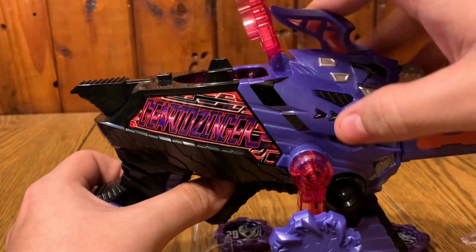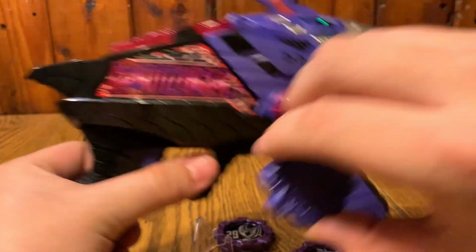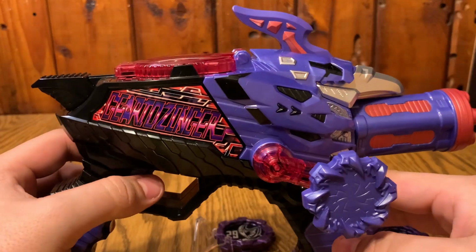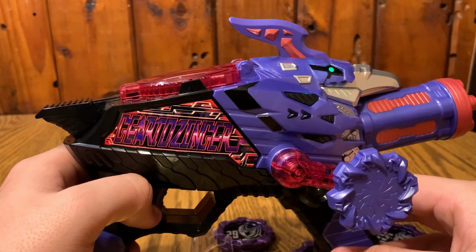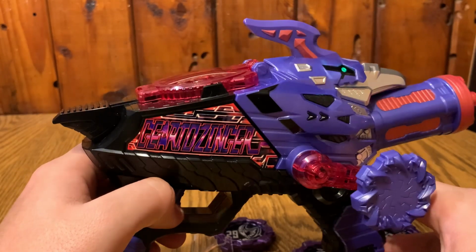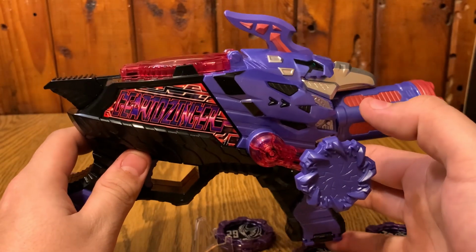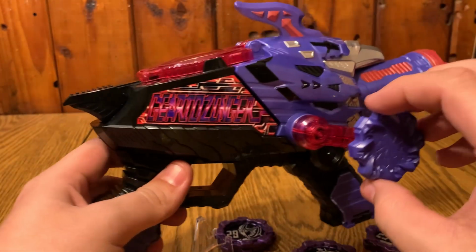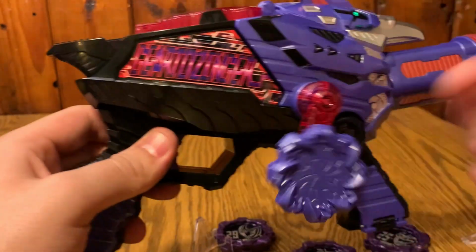But he can also summon Battle Caesar Robo II. And there's that. And to make a point, it's the same final attack when you do this. He doesn't get a new one.